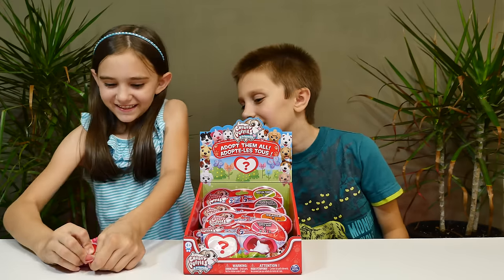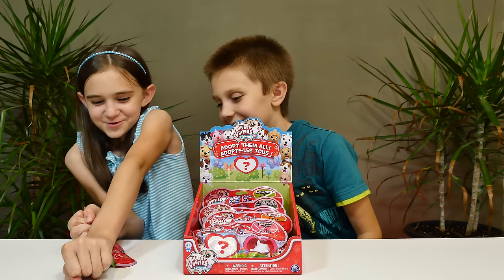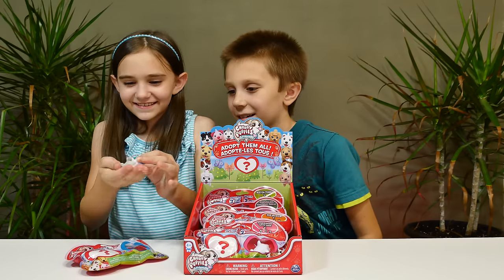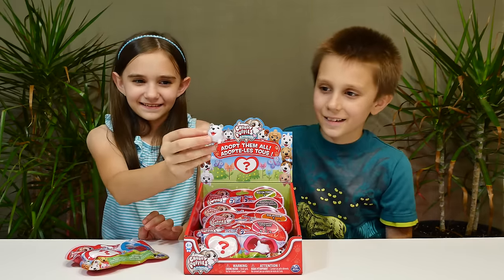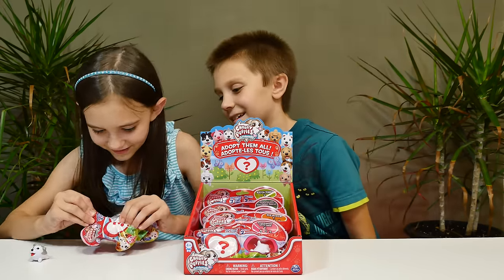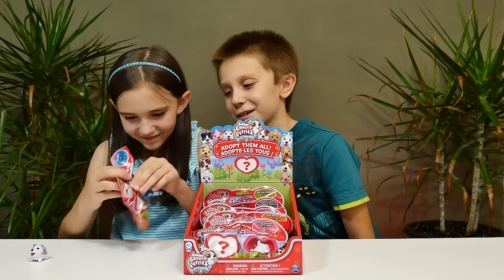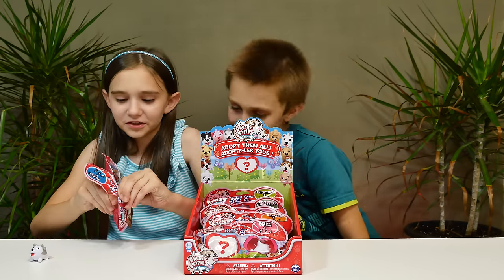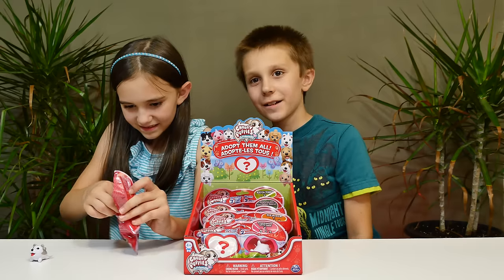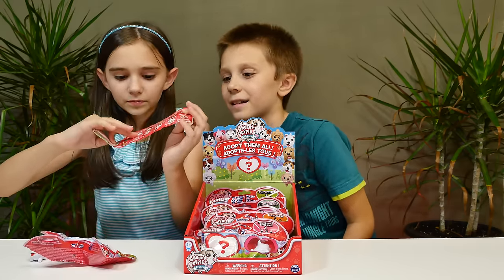There we go. Husky, it's so cute. Look at the husky. So cute. I mean, they're a little hard to open. That's why they got a ripper on the other side. Well, here's some. Oh, it comes with a checklist. Oh, I want the pool.